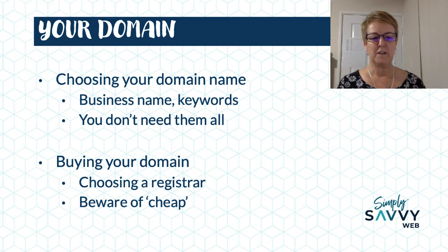One thing to keep in mind is you don't need them all. You might just need the .com.au if you're specifically focused on the Australian market, or .com if you're looking at more of a global market. But you don't need to buy every variation of your domain name.